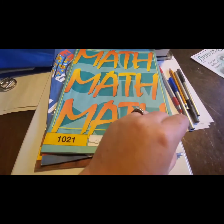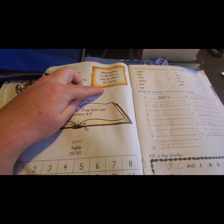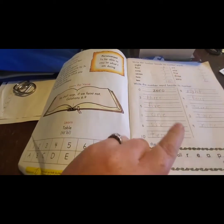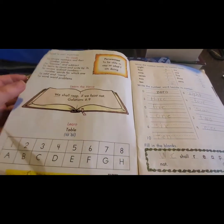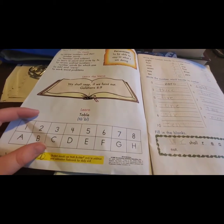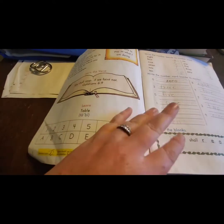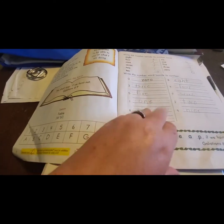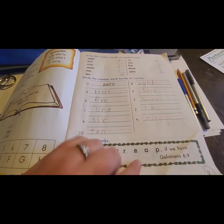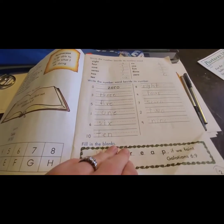On the inside of every pace, at the very beginning, they go over their goals. They have a character trait that they're going to learn about, and that character trait will be represented through little comics throughout the pace. Then they have their Bible verse for this pace. There's always a little chart at the bottom of the page that helps them throughout the pace, and they do fill in the blanks to help them remember the verse. They fill in the blank and then they read the verse and say it.